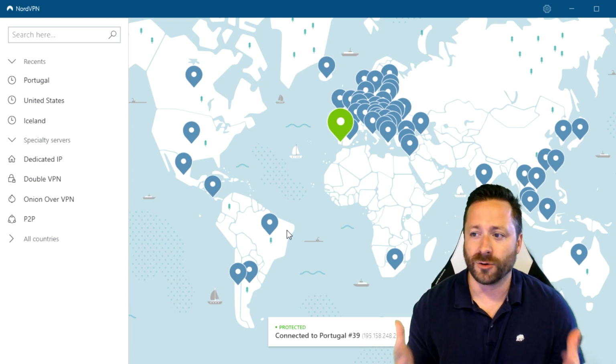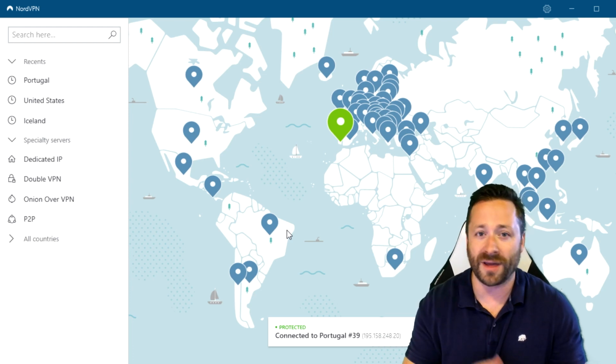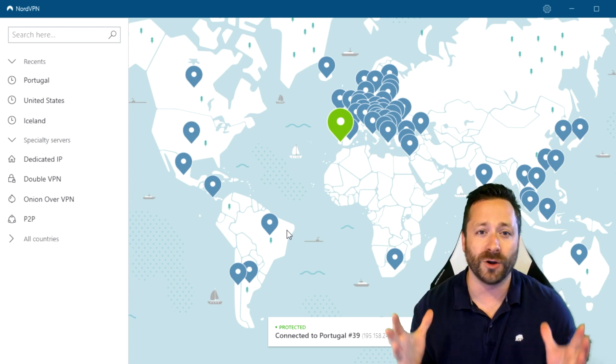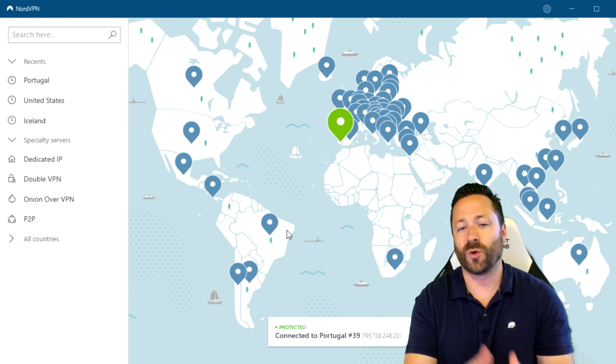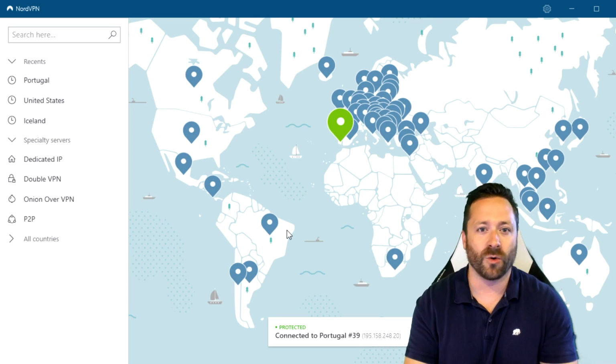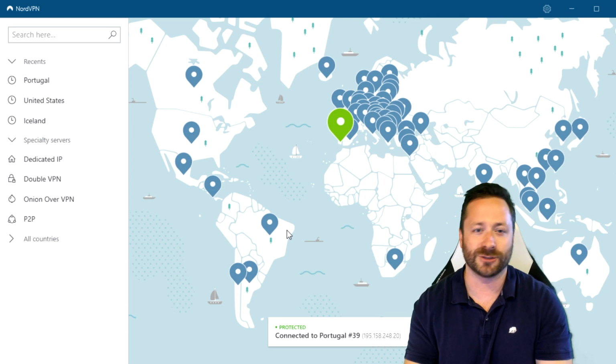But those are the ones that I use, and it's worked really well. It's really simple: just open up the app, click where you want to be, and boom, you are there. And it has been an absolute lifesaver when my kids have wanted to watch something that just wasn't available in a country, or that country didn't have the language specifications that we needed for them to understand everything.